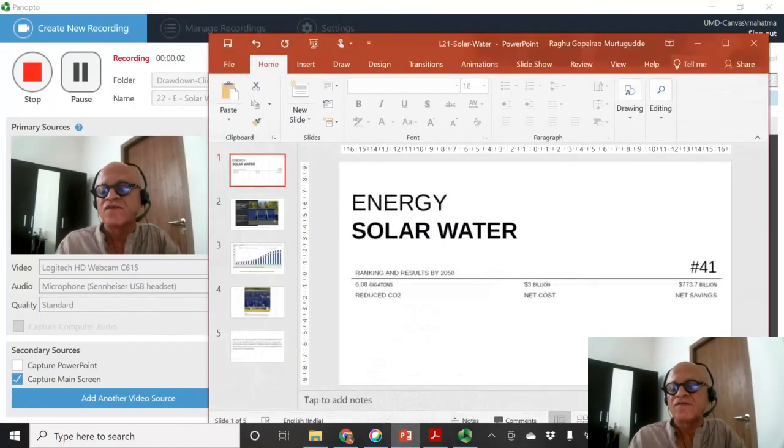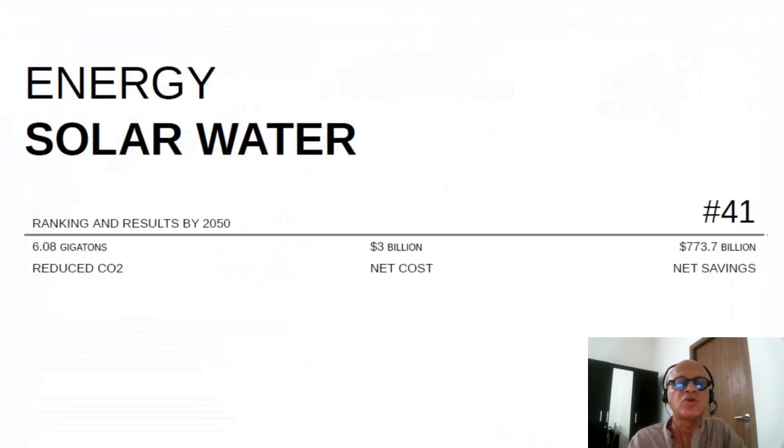Let's look at another form of solar. It's called solar water, ranked at 41 by 2050 with 6.08 gigaton of reduced CO2 by then. $3 billion in net cost with $773.7 billion in net savings.